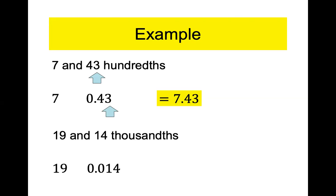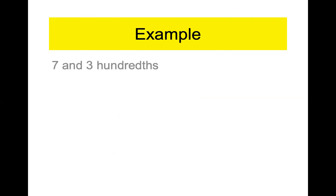Well, wait a minute, it goes thousandths, hundredths, we're missing a tenth. That's why it gets a 0. This is hard. Yes? Okay, we better do some more.